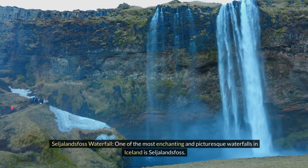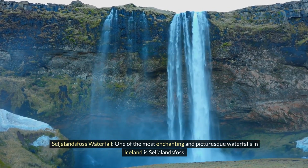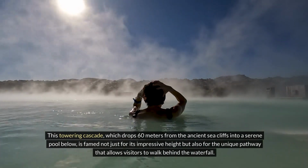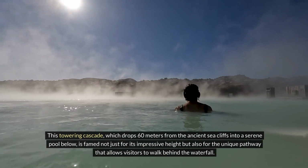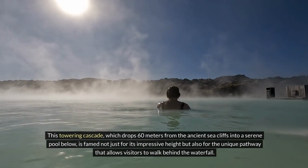Seljalandsfoss Waterfall. One of the most enchanting and picturesque waterfalls in Iceland is Seljalandsfoss. This towering cascade, which drops 60 meters from the ancient sea cliffs into a serene pool below, is famed not just for its impressive height but also for the unique pathway that allows visitors to walk behind the waterfall.